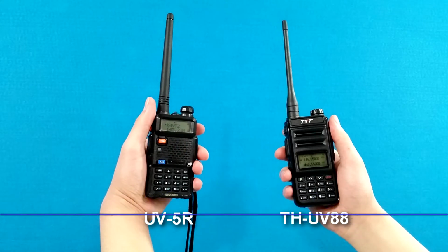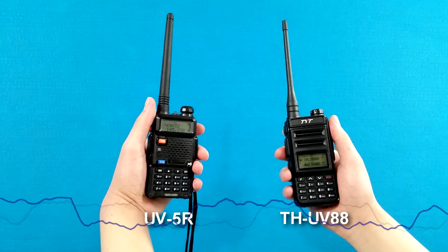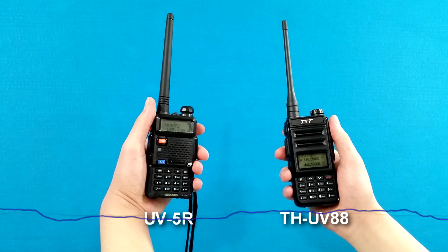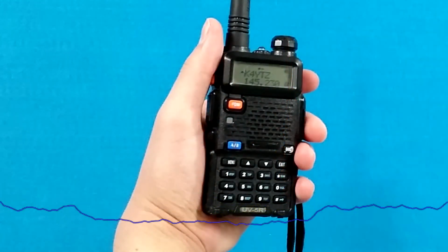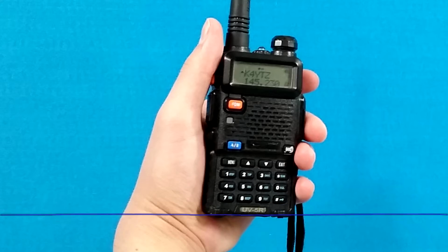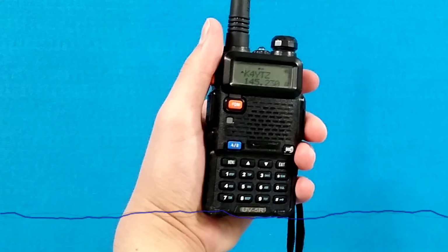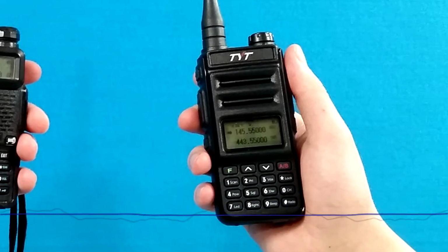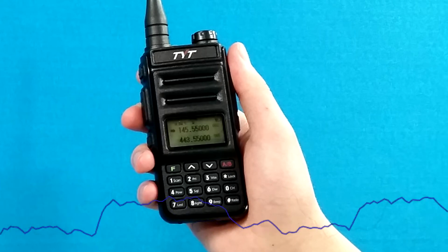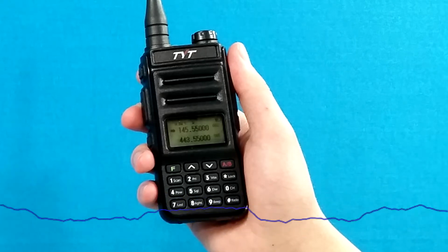I mean, picking it up, it's a heavier radio. It feels solid, more durable. It feels like a real business grade radio. The thing about the UV-5R is that in a way it just seems too much like a toy in some aspects. And I've heard some people call it that, but this doesn't feel like that at all. No, this feels more like, I guess, a real radio. Mm-hmm. A real radio. Yeah.